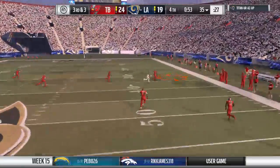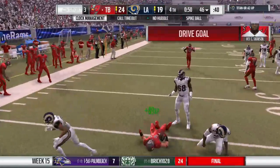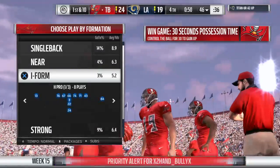He's going to let it fly. And, a crusher there as it's intercepted. A great read, and it's picked off. And the return out shy of midfield to the 46-yard line.